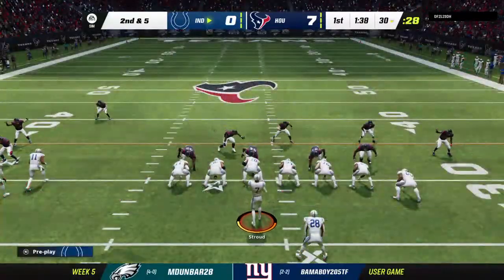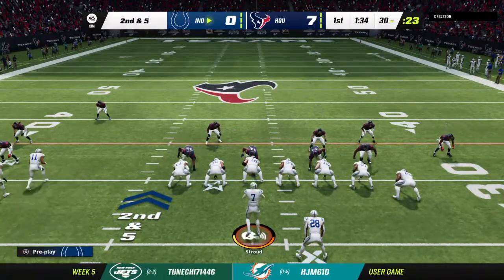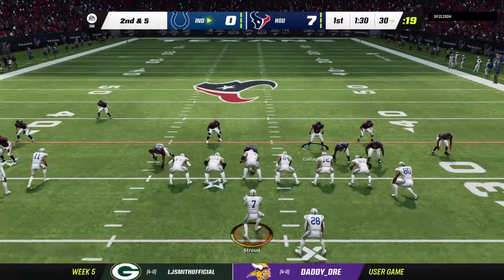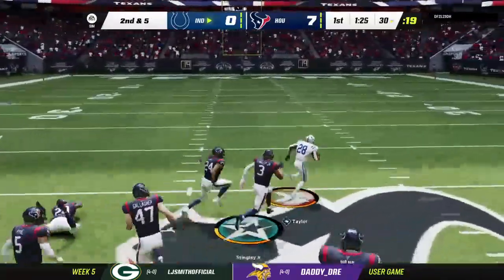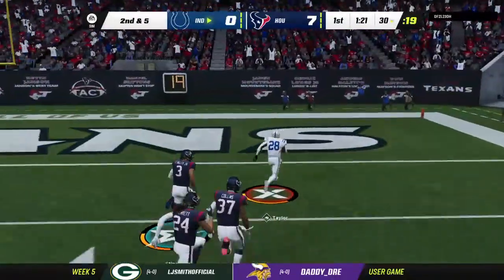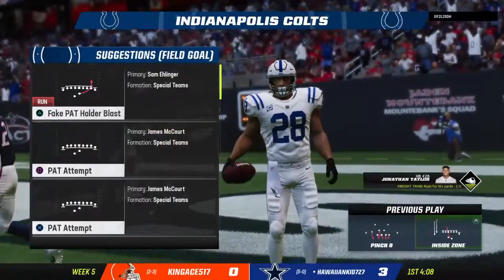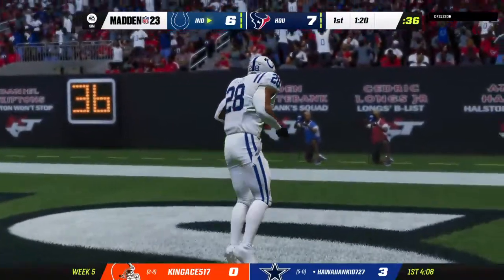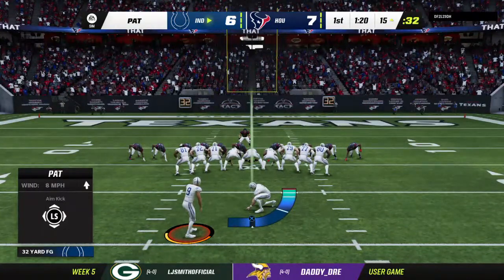Ball on the 30. They'll come up with a 2nd and 5. They run once more with Taylor. Room here to run. And he's into the clear. Touchdown, Indianapolis. Jonathan Taylor, his 5th touchdown now on the year. And the Colts are able to strike back quickly with an opening touchdown of their own.